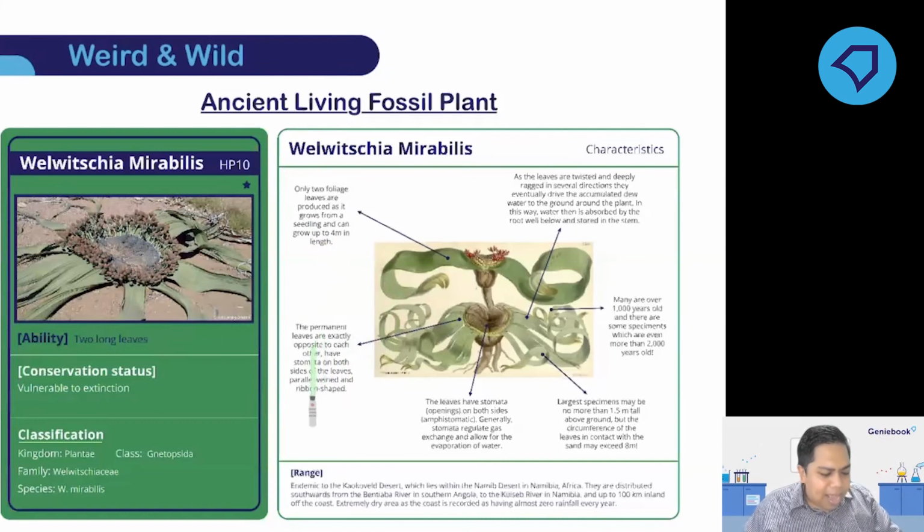The permanent leaves are exactly opposite to each other, and have stomata. This is a special type of plant. It has stomata on both sides of the leaves. So far, you've learned most plants have stomata only on the underside, at the bottom part, but this one has stomata on both sides of the leaves. And the stomata regulate gas exchange. This one you already know.